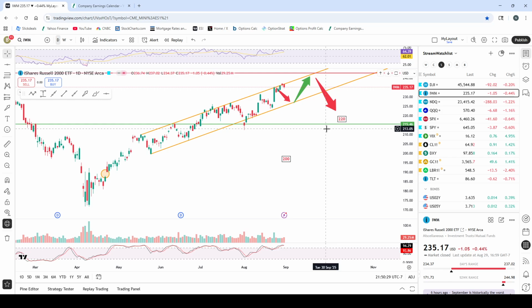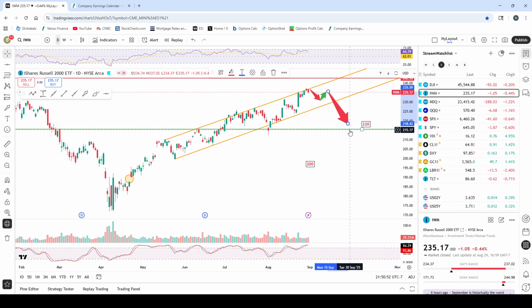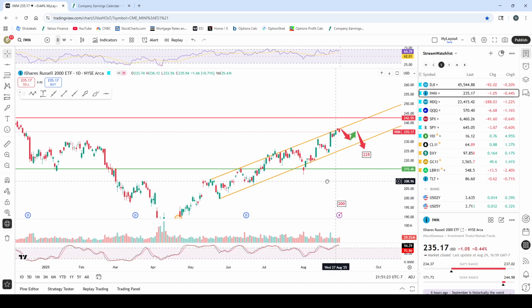Russel 2000, it pulled back just a little bit, not as much as I suspected, and then bounce, right? So now I also think you're gonna go down to 231, bounce a little bit, and then pull back to probably right here or right here at 226 or 225. Yeah, that's probably 225. All right, so this is what we are talking about in a couple weeks from now. So this will be more to look at.